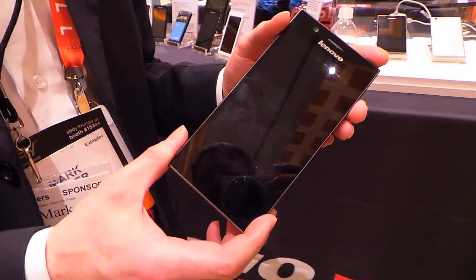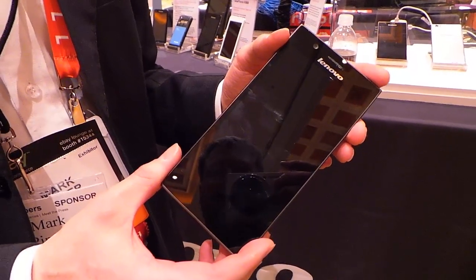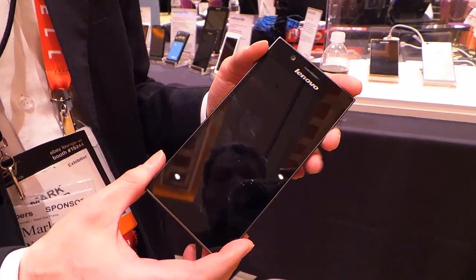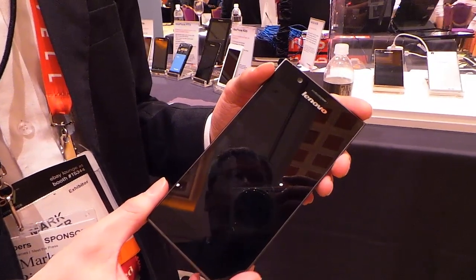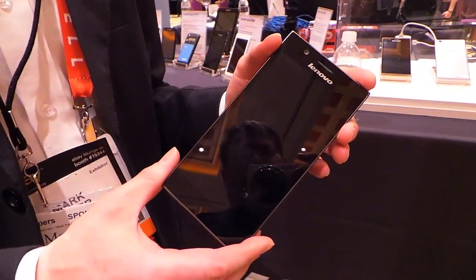You're saying above 400 PPI. Correct. And it's running full HD. Full HD, 1080p, over 400 pixels per inch. Awesome. And you're looking at Android, Jelly Bean, or you're not sure yet? Well, just Android. It's going to be Android. Probably some of the latest Android.